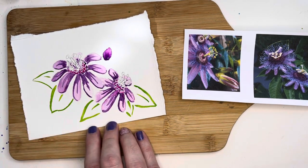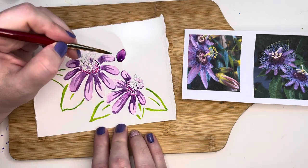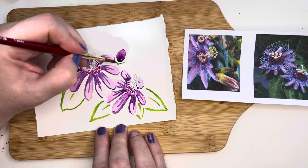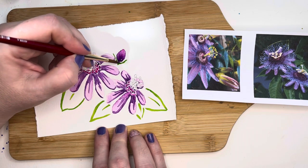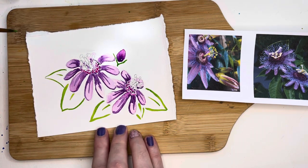Okay, and then Bud's gonna need some green too, but here's what we're gonna do for Bud. Don't touch Bud if he's still wet. If he's not wet, do a little curvy line following his bud. One little curvy line, two little curvy line. That's all we need to do for Bud.